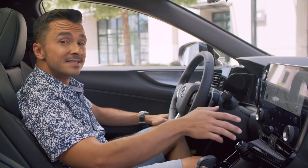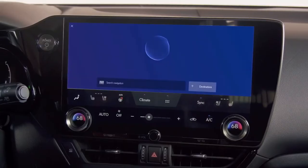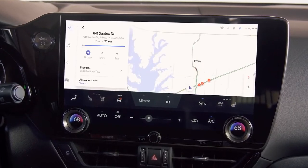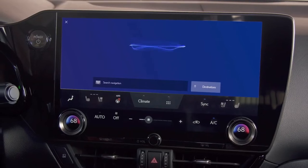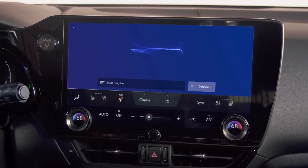The Lexus interface is controlled not just by touch, but through voice and sight as well. The available virtual assistant provides a natural and easy way to interact with your Lexus. It allows front seat occupants to control navigation, media, phone, and select vehicle settings like climate control through voice interactions that are more advanced and personalized than ever before.